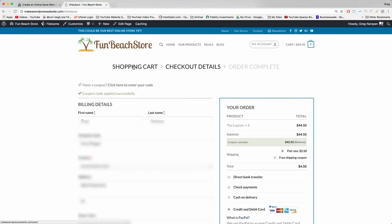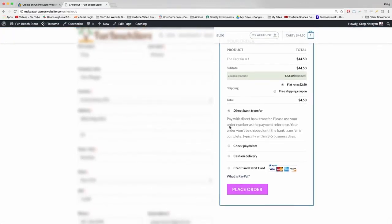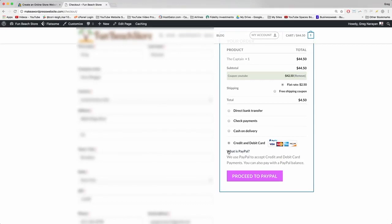With these perfectly outlined steps on this perfectly organized checkout page on your own online store, it's clear now that someone has to choose how they want to buy the product: direct bank transfer, check payments, cash on delivery, and credit and debit card will be activated by default. And we're going to use PayPal to process your credit and debit card transactions because everyone's heard of PayPal and it's free to put this on your website. So the customer clicks proceed to PayPal.